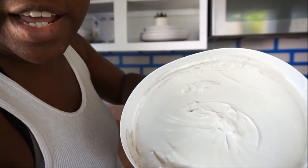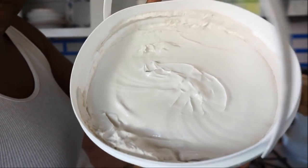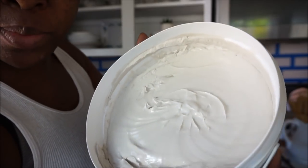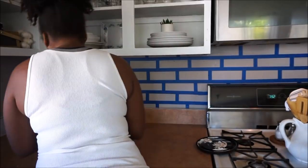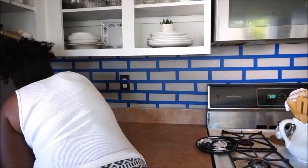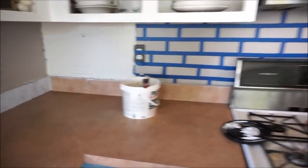This stuff is kind of like putty when you open it. It's soft, and then I guess once it goes on, you have to let it dry. So that's where the messy part comes in when you're peeling off the tape, I guess. Let's see what it do. Okay, so I'm not sure how long it takes this stuff to dry, so I guess I'm gonna just start peeling.